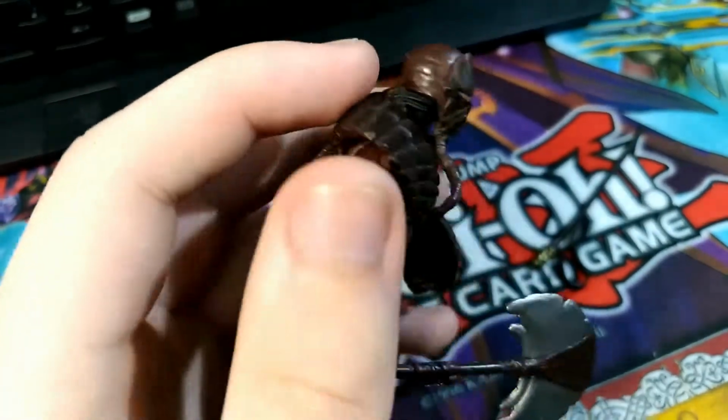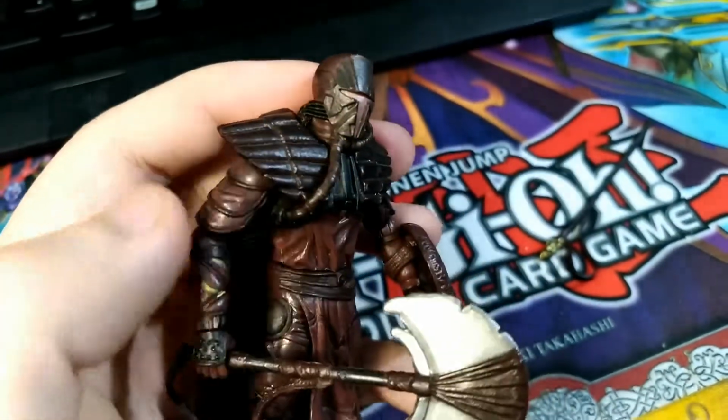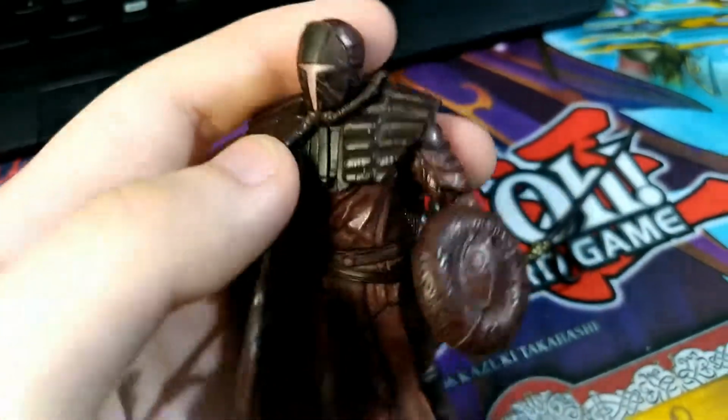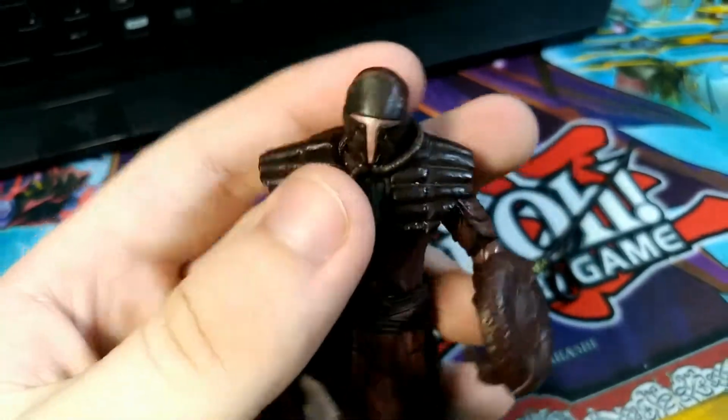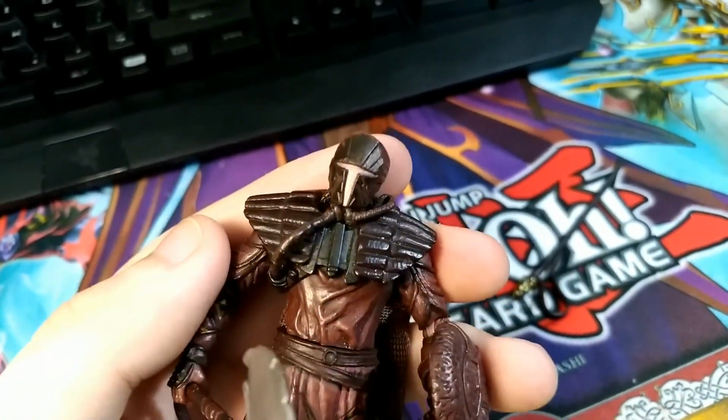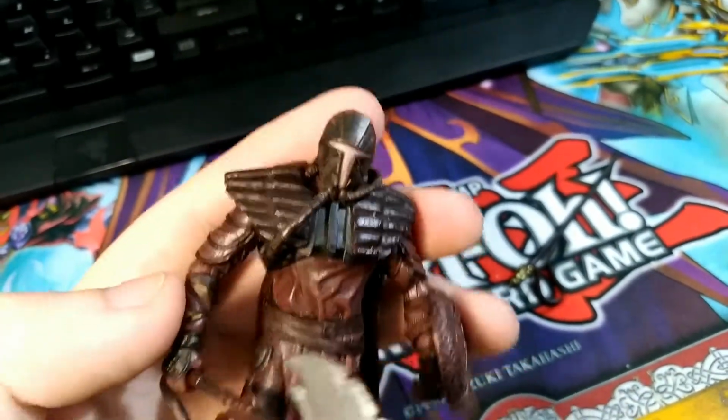You got the armor here, which is really cool. Goes over his shoulders. And he has multiple like pipes or whatever funneling into his mask. Got one there, and one that hooks into the back. I don't know if they unplug from there or not. I don't want to try because I don't want to break the figure. It does limit some of his head movement, but it's not too bad.